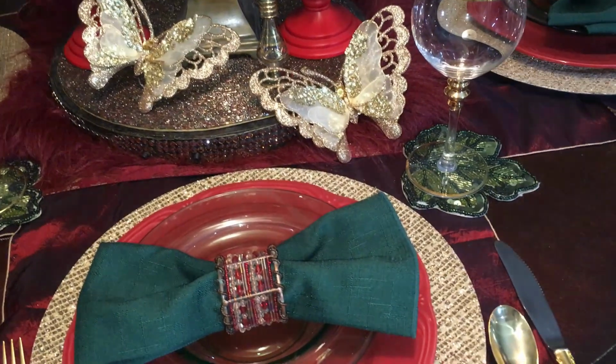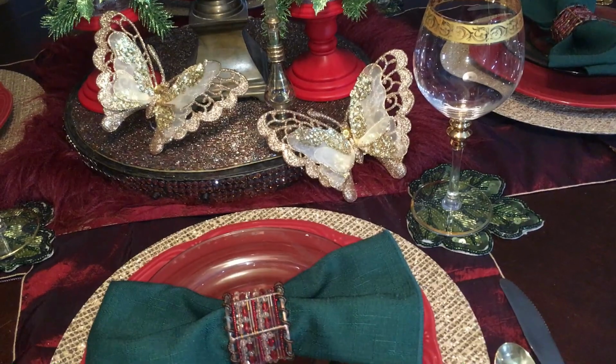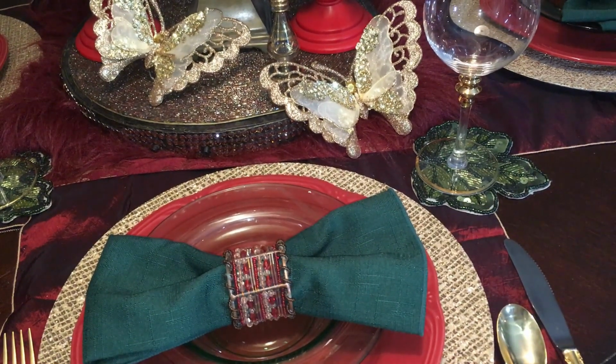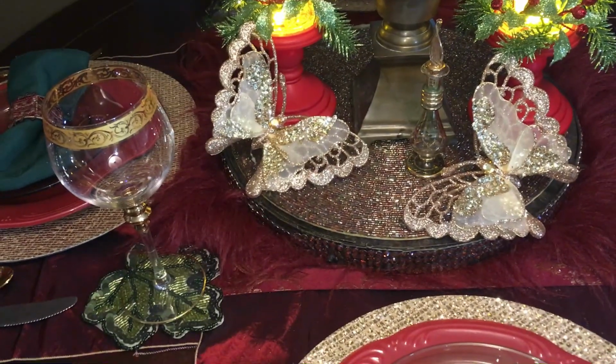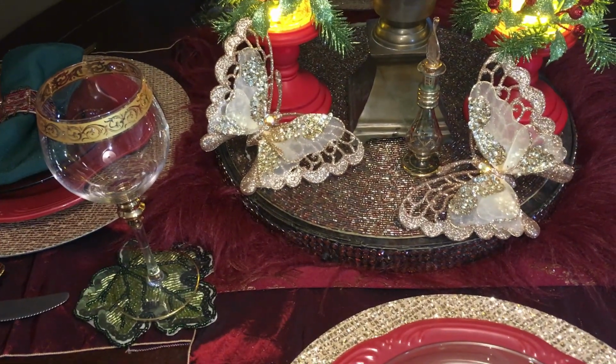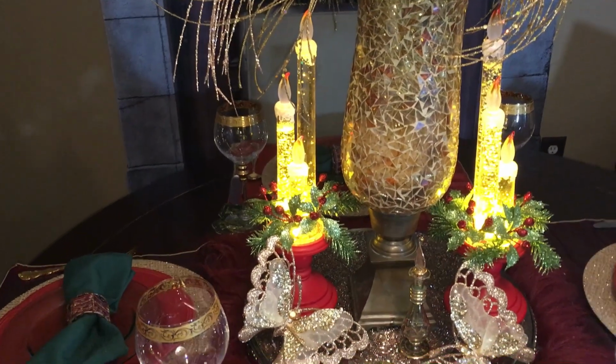And next to the plate setting are beautiful glasses, and they are from 7th Avenue, and the coasters are from Ross. And the beautiful small bottle is a gift that was given to me from my sister Belinda. And the candle holders are from 7th Avenue.